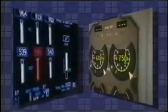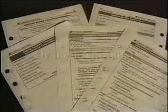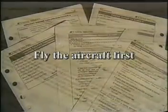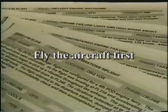Over the last several years, data has indicated some pilots have attempted to diagnose aircraft malfunctions prior to establishing control of the aircraft. This has occurred despite the fact that all pilots are taught to fly the aircraft first. So why does the data indicate that they have not done this? One of the main reasons is the startle factor.